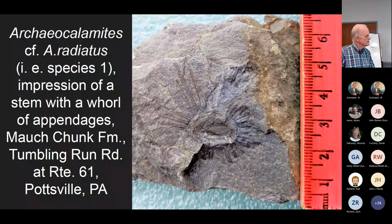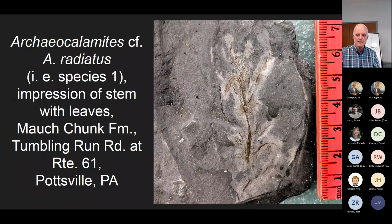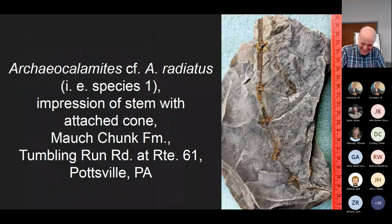Well, I'm not sure. They're much too robust for the typical archaeocalamites leaves, which is what you see here, which were very long and very slender and much forked. So I guess you might call them branches, or you might actually, I got the idea, study it in depth and give it a new name. Okay.